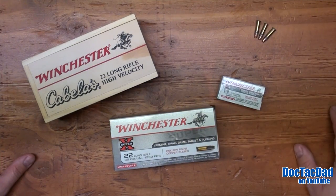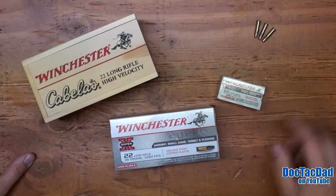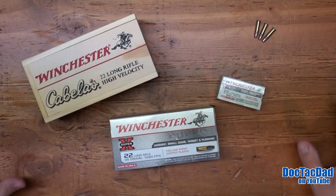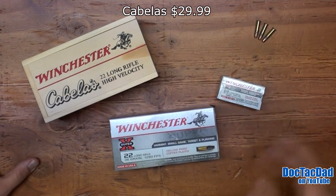The price tested with this ammunition at Cabela's was $29.99 per 500, and that was during the Memorial Day weekend. So I don't know if there was any special pricing. I don't think there was with it, so I think it's $39.99 typically.